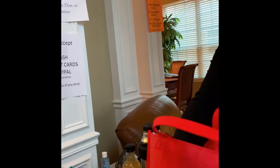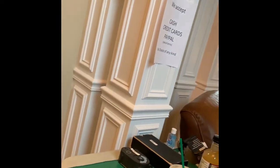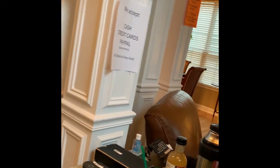Two pieces of clothing and a couple books. Okay, so these I think were $2 each. Yeah, $2. What do you guys do on the books? I could do $2 for $1. Okay. So seven.